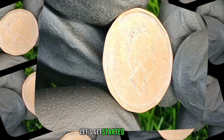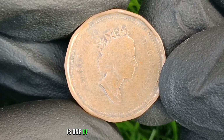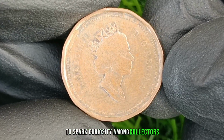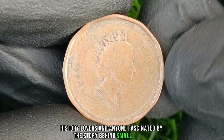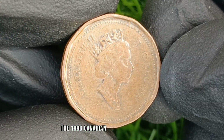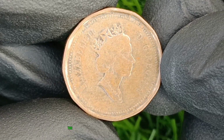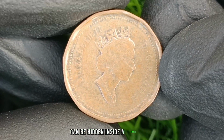Let's get started. First up, the 1996 Canadian 1-cent coin is one of those coins that continues to spark curiosity among collectors, history lovers, and anyone fascinated by the story behind small change. At first glance, the 1996 Canadian penny might look like an ordinary coin, but when you start to look deeper, you realize just how much value and significance can be hidden inside a single cent.